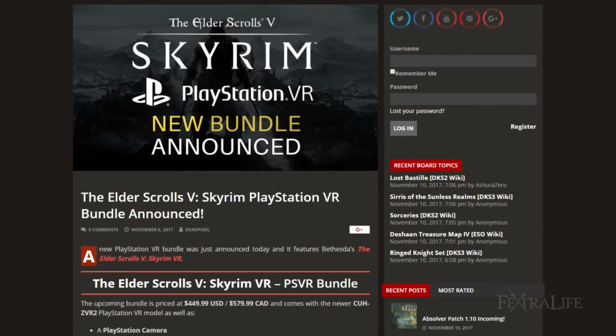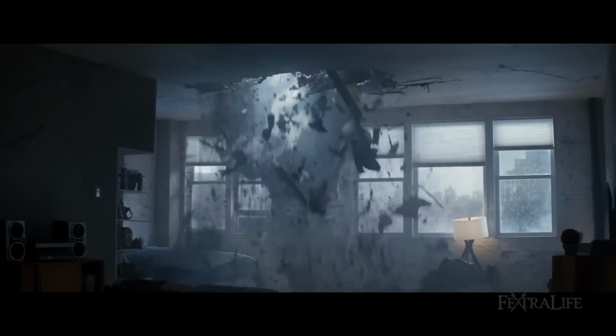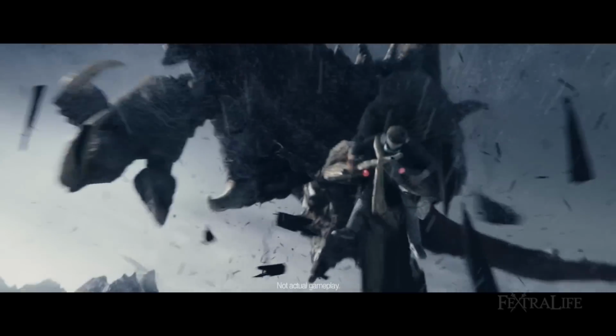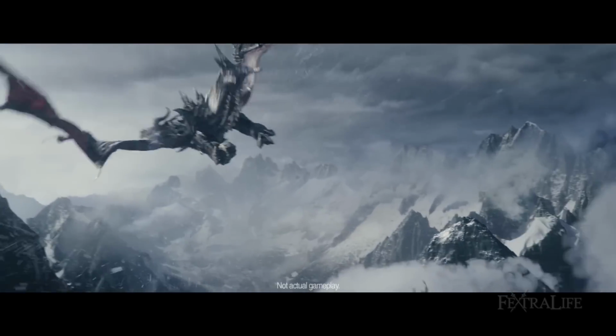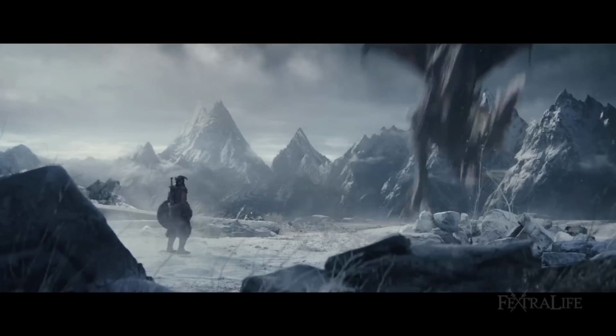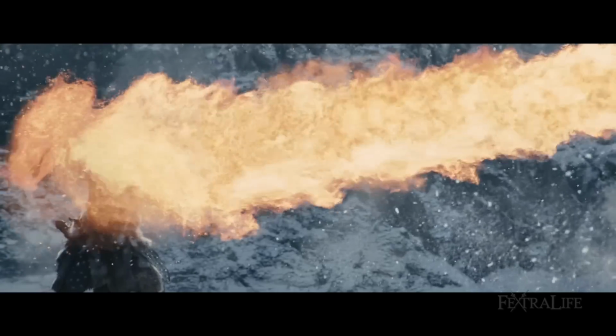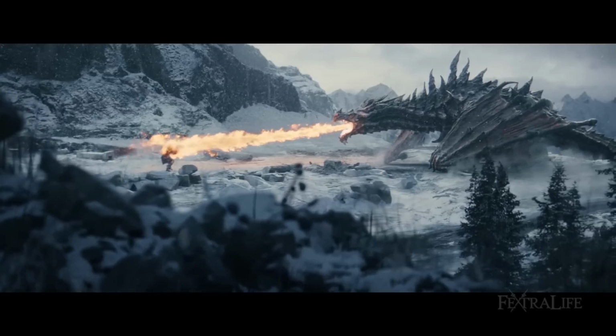Sony Interactive Entertainment unveiled a new PlayStation VR bundle that comes with a free copy of Bethesda's open-world RPG, Skyrim VR. Aside from the game, the upcoming package will include the newer CUH-ZVR2 model PlayStation VR headset, as well as a pair of PS Move controllers and other bonuses. The bundle's complete contents and the new epic live-action Skyrim VR trailer can be found in the article on the blog.